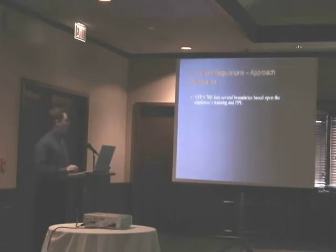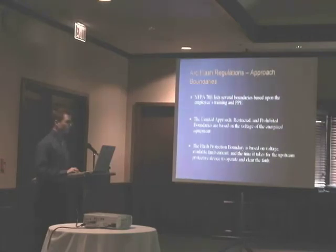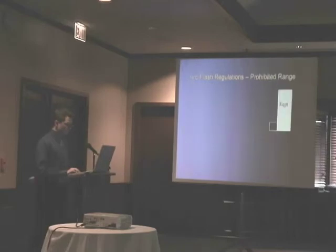Now, there are several approach boundaries based on the employee's training. This tells you what a qualified or an unqualified person can do. There are limited approach boundaries, restricted approach boundaries, and prohibited approach boundaries based on the voltage of the energized equipment. And then the flash protection boundary, which we went over briefly earlier, is based on the voltage available fault current by the time it takes for the upstream protective device to operate and clear the fault.